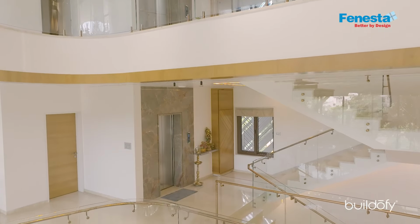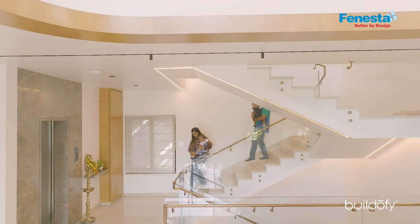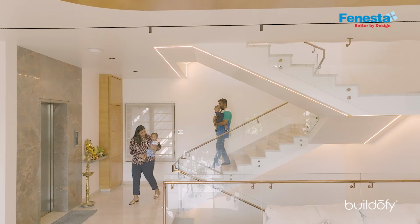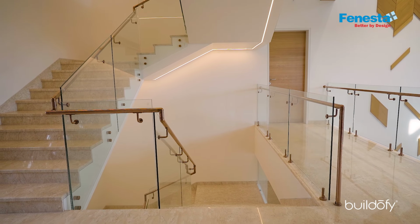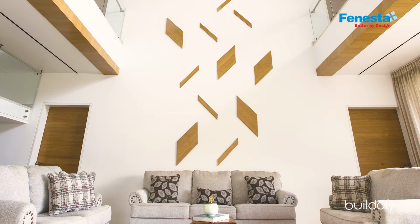The vertical movement of the building has been catered with a staircase and a lift in the south central quadrant. As we climb vertically through the staircase, we arrive at the first floor, which is totally meant for the family persons.